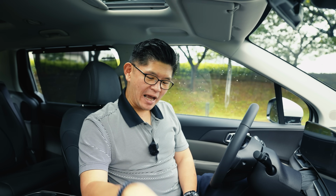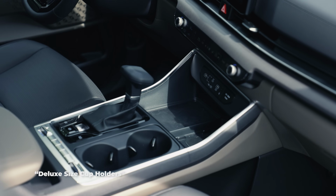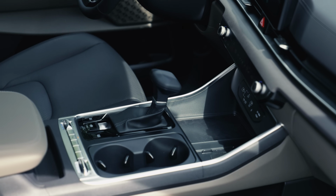devices. Extra large cup holders right here at the center, so if you like carrying large drinks, venti-sized Starbucks and what have you, it'll fit right here easily. I think this will probably also fit things like a tumbler, and of course, the magic really happens when you get to the second row.